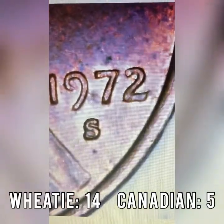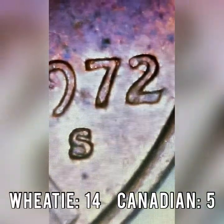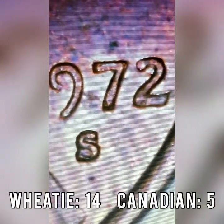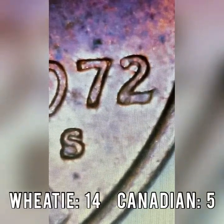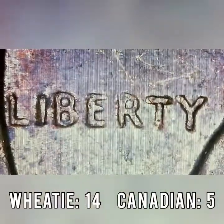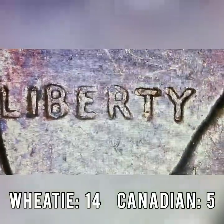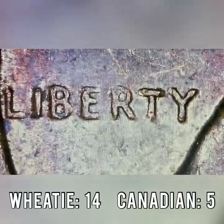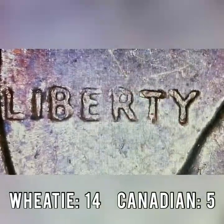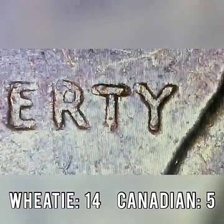I think I see some doubling. I'm going to need to check on that. Let's see if this is a double die. Very interesting. Could just be machine doubling. I'm not sure. Yeah, I want to bring you back on this 72S. I want you to look at the T and the Y. I'm not sure if it's damage or machine doubling, but that it potentially looks like it could be a double die.